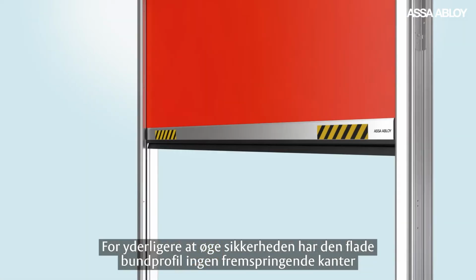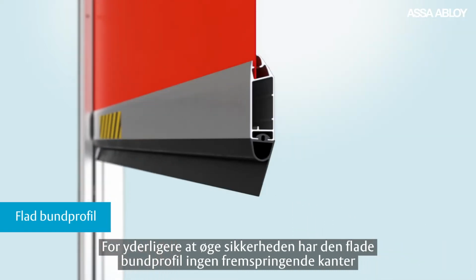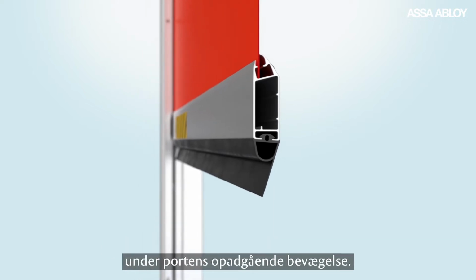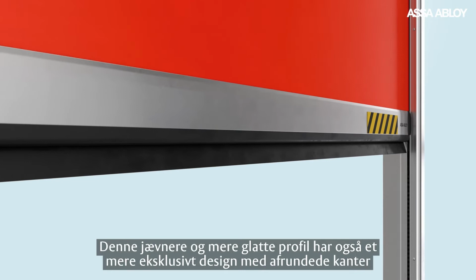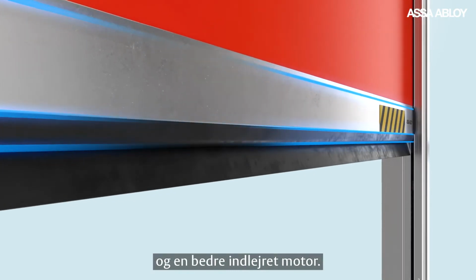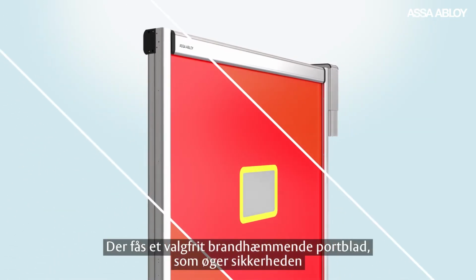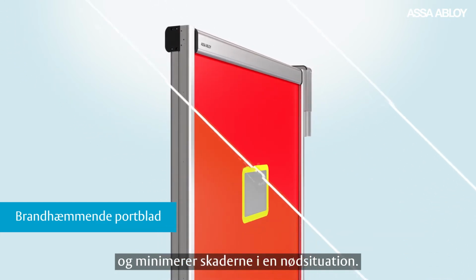To further increase safety, the flush surface of the flat bottom profile has no protruding edges and little contact area to reduce the risk of serious injury during the upward movement of the door. This smoother, more flush profile also has a more premium design with rounded edges and a better embedded motor. Increasing safety and minimizing damage in an emergency, an optional flame retardant door curtain is available.